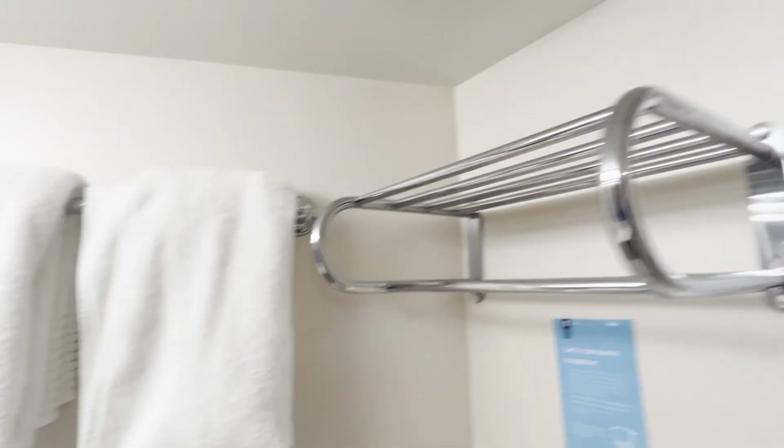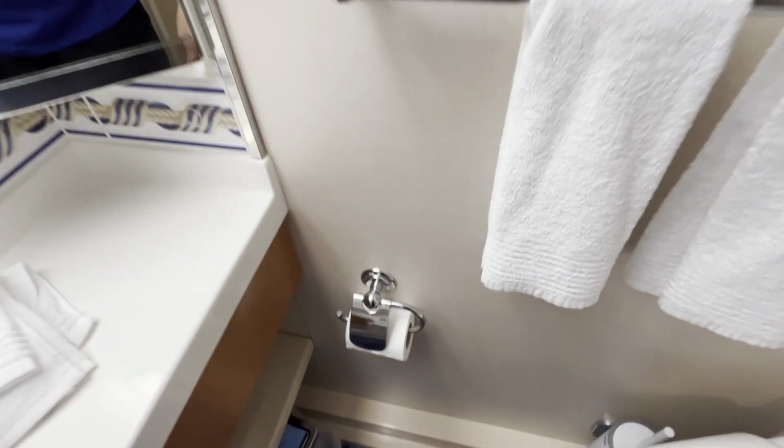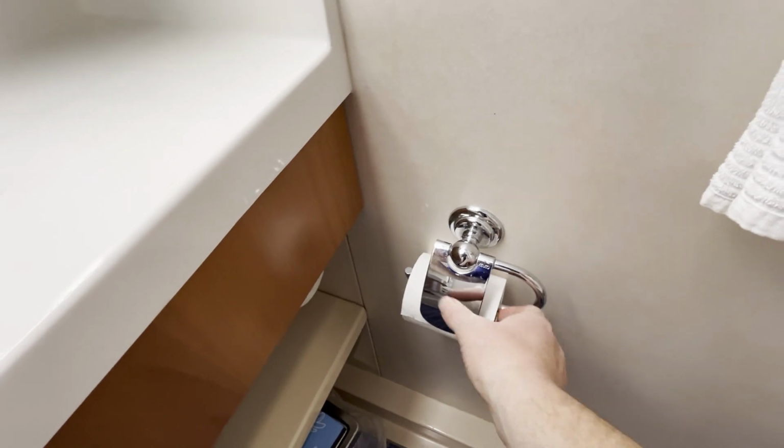But it's also got the usual, you can pull across to hang your swimsuits or towels on to dry, towel racks, usual toilet space. This is really nice on the toilet paper roll to help keep it in place and to keep things from rolling around.